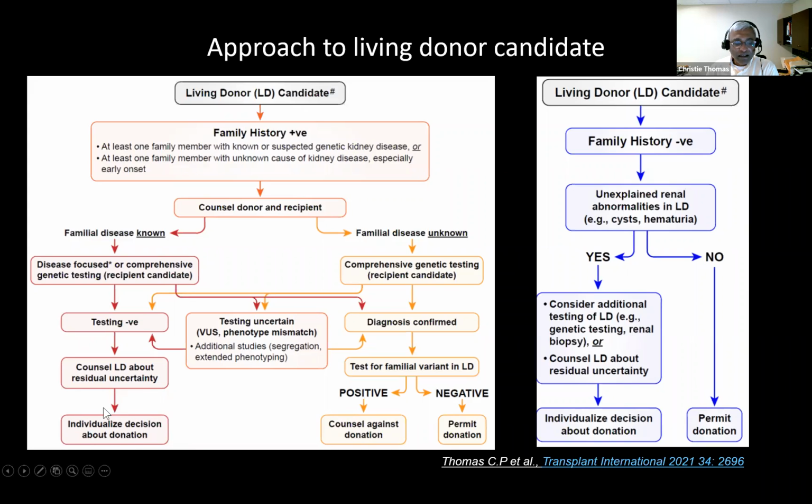So we try to, if you will, move away from provider paternalism in this instance and allow the donor to make a decision, providing the donor is well-informed, educated, and can understand residual risks.